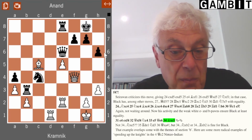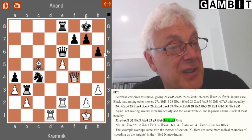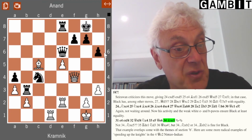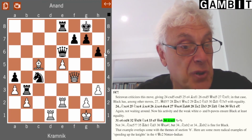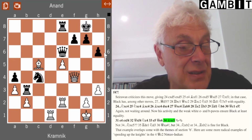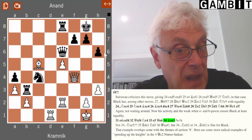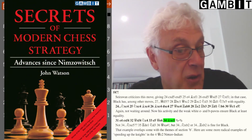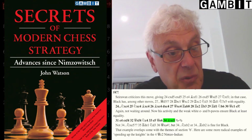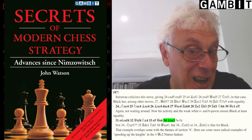So this is an example of how opening up the position can actually benefit the side which doesn't have the two bishops. Gain of time was important, the putting to use of a leading development, and, well, the slightly awkward position of the white pieces, particularly the queen on c3. So does this mean that these principles are of no value at all? Well, no, it doesn't, and Watson acknowledges that and gives examples in his book of cases where the principles are valid and where they're not valid.